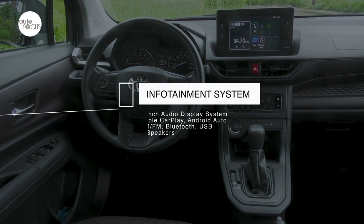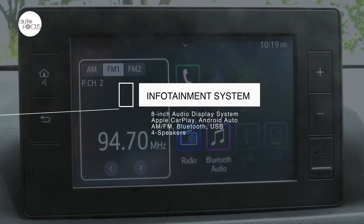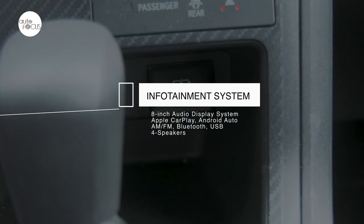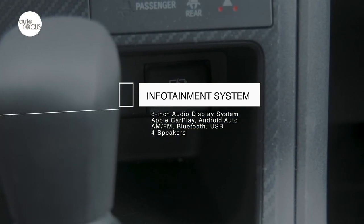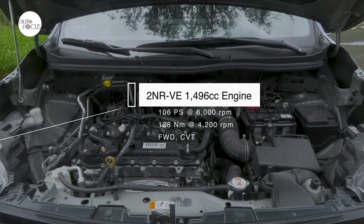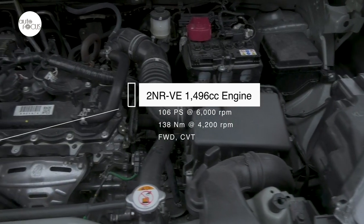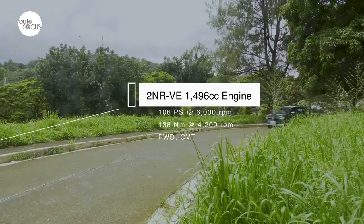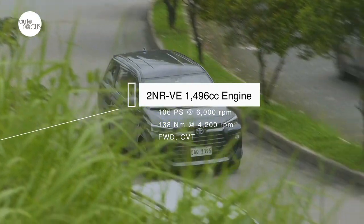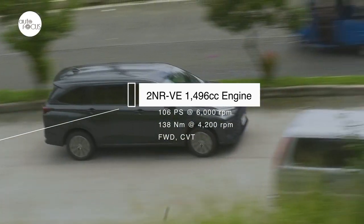Infotainment and connectivity at the top of the line Avanza come with an 8-inch audio display system with Apple CarPlay and Android Auto, AM/FM radio, Bluetooth and USB port, and 4 speakers. The Avanza G-CVT is powered by a 2NR-VE 1496cc engine that makes 106 PS at 6,000 RPM and 138 Nm at 4,200 RPM. Power and torque are sent to the front wheels via a continuously variable transmission.